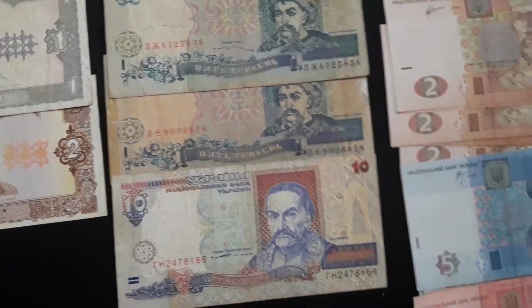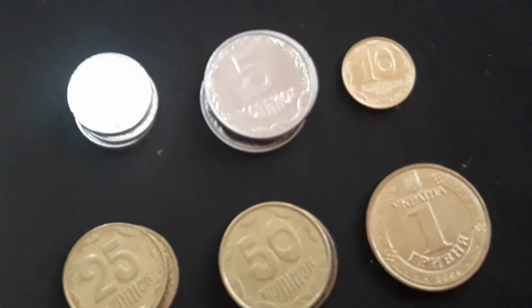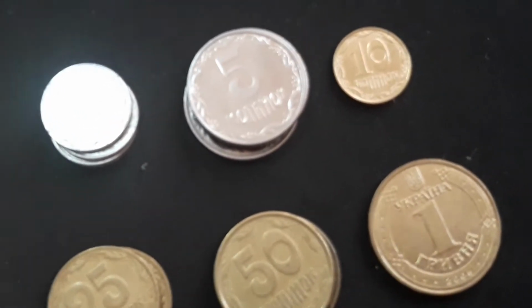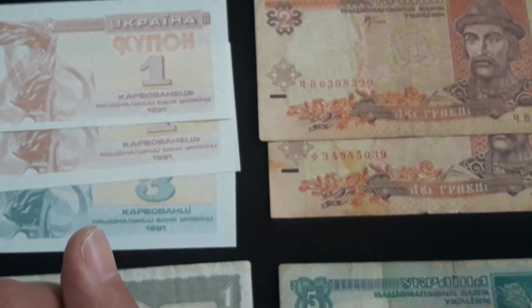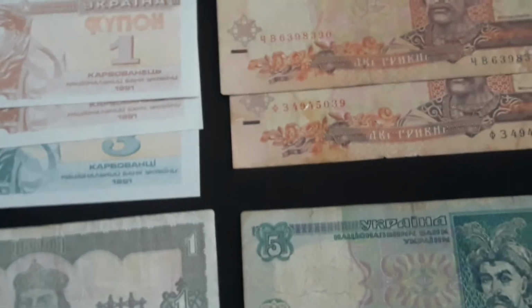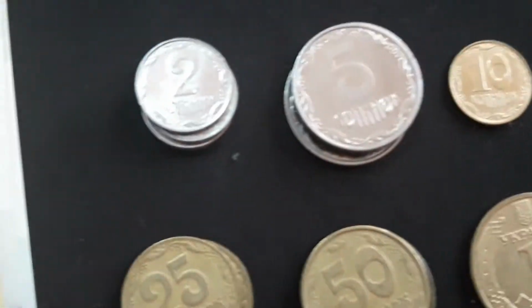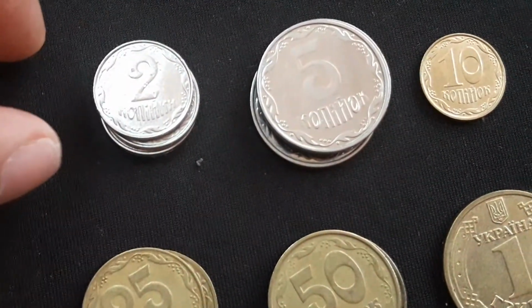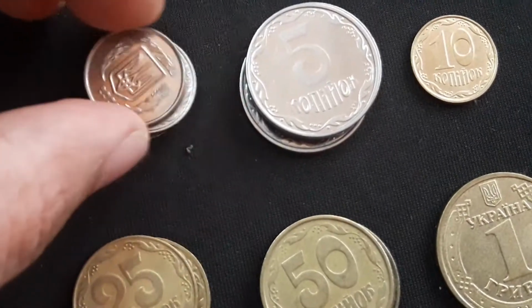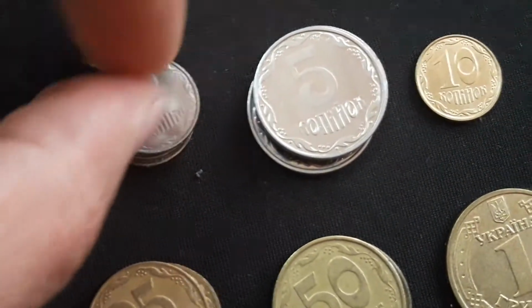Let's see the coins now. So these are the first series, modern series, since Ukraine gained independence in 1991 from the Soviet Union. And what you see here is since then, 1991, but it was not called Hryvnia, it was called Karbovanets, and this is one coupon, not a banknote, let's say. Anyway, let's see here. We have the standard design denomination. I'm missing the one, as I said earlier, and on the obverse we have the Ukrainian trident, the national symbol. You see the symbol everywhere in Ukraine, obviously.